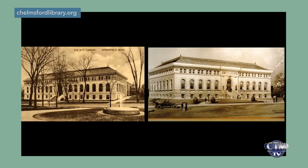For instance, my hometown library is not a Carnegie library, but it is nearly identical to the Carnegie Library in Springfield, Mass, designed by the same architect. So you can see how Carnegie's influence really spread throughout the country. And we owe him a debt of gratitude for that, certainly.